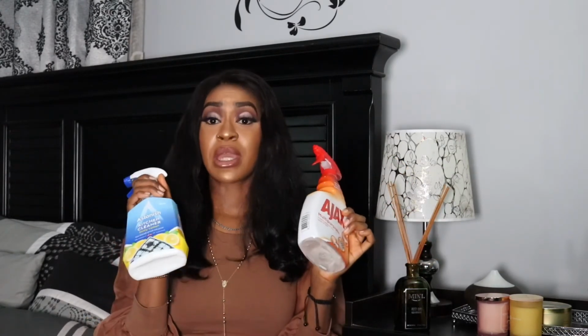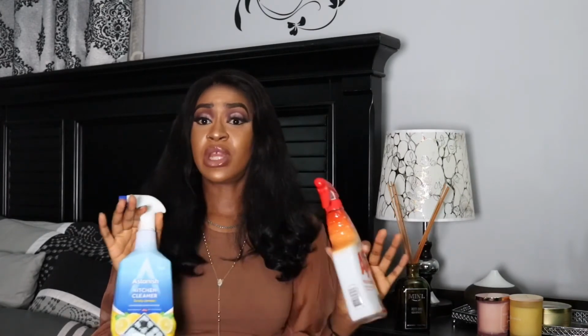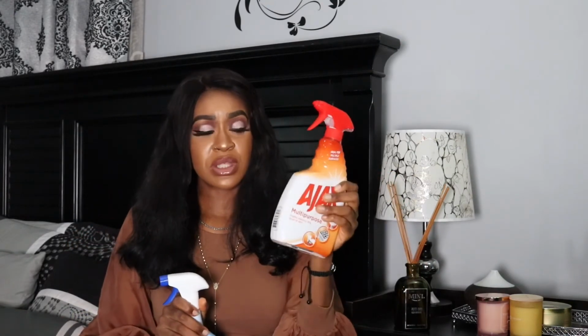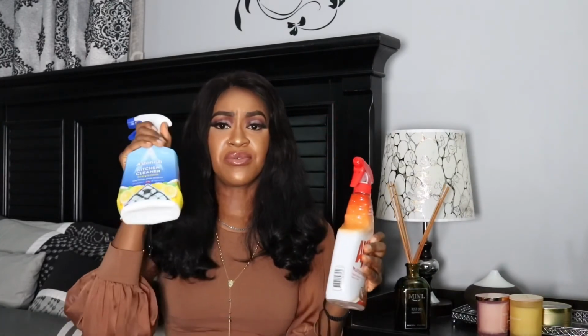But in my kitchen, I don't really have that problem. I use both of these on my kitchen cabinets, and I've not seen any negative thing happen. After I go in with this one, I usually top it with this. The reason why I use this is because the smell of this is much stronger than the smell of this. This is like a zesty lemon.